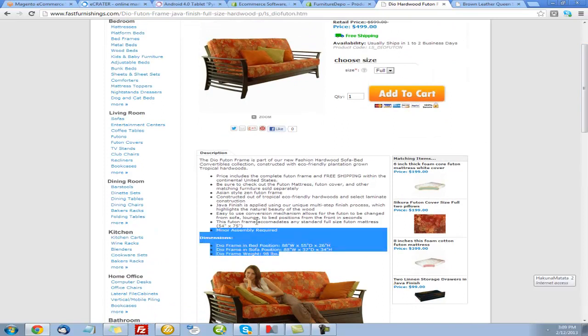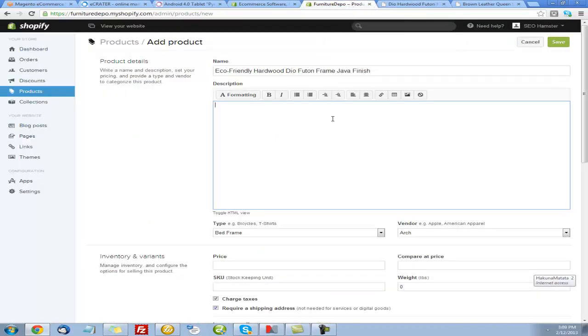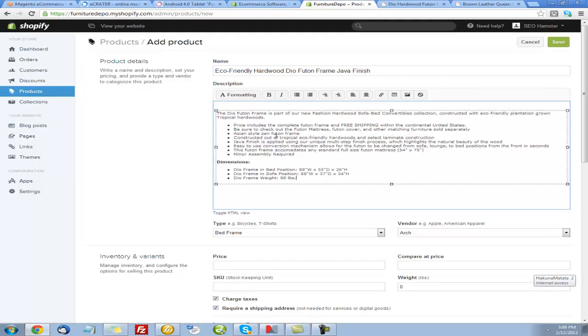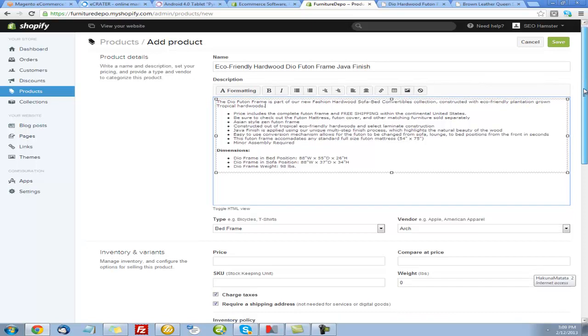You also want to copy the description. Now, each e-commerce supplier is different, so you want to check on what they allow you to do and what they would not allow you to do. So here you have the description all done. If you want to rewrite it, you can also rewrite it. That's up to you. It's optional.